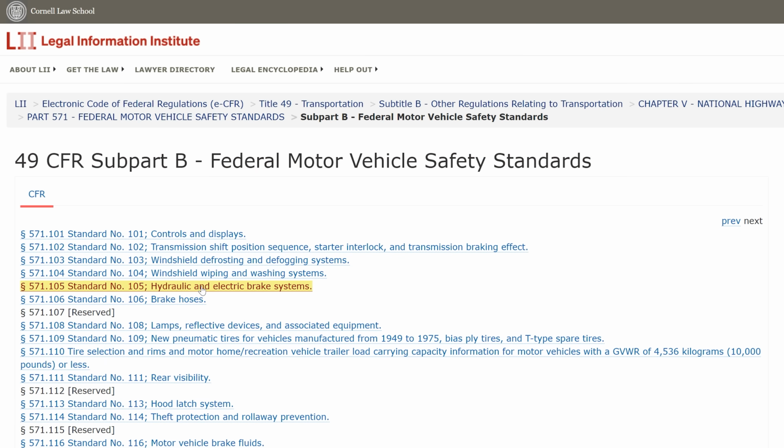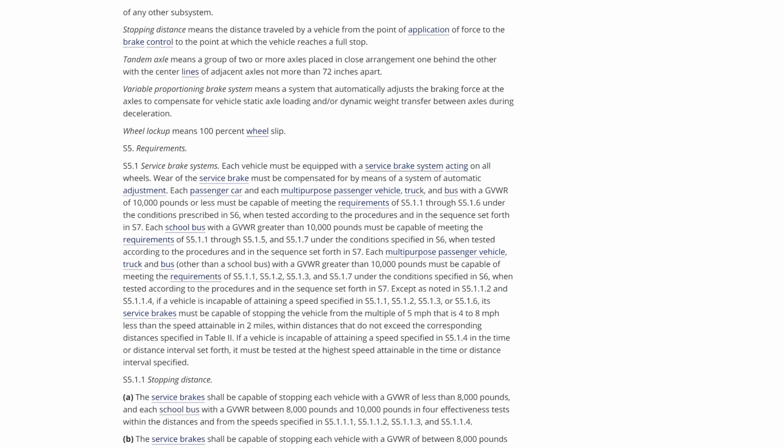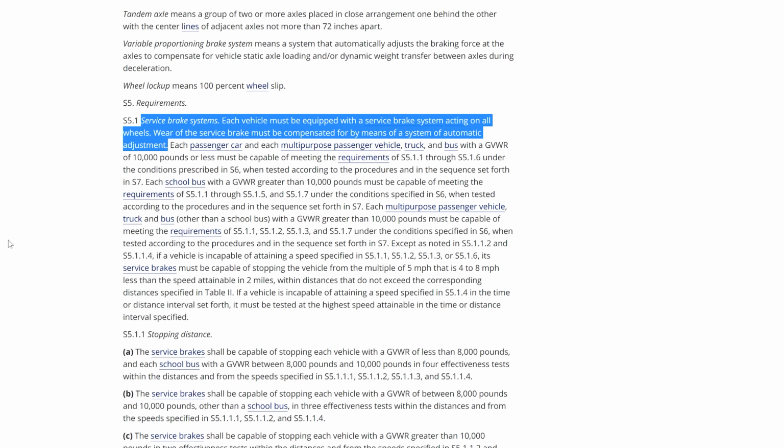What does that mean? Well, Federal Motor Vehicle Safety Standard number 105 says, each vehicle must be equipped with a service brake system acting on all wheels. Wear of the service brake must be compensated for by means of a system of automatic adjustment. So, in other words, they just mean the regular old brakes. But of course, that's kind of ambiguous.